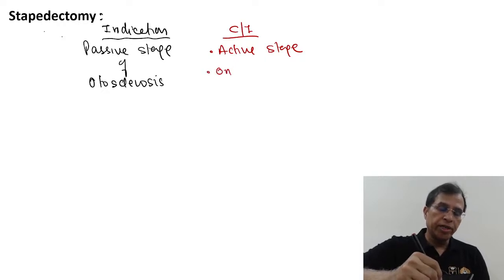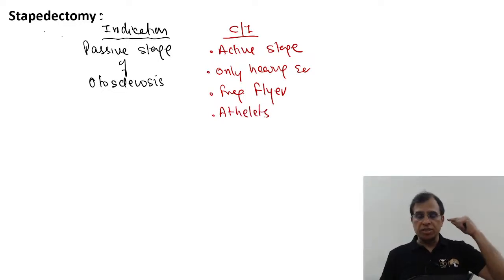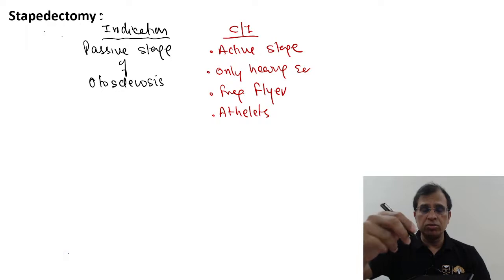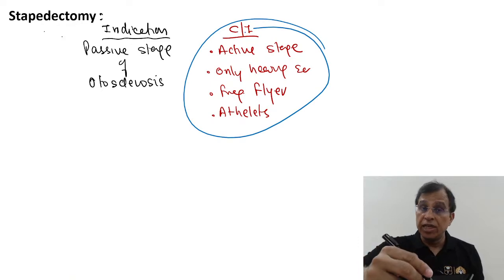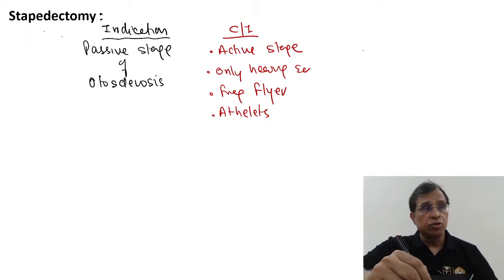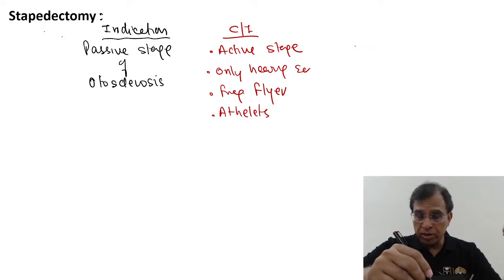Then only hearing ear you cannot do. Frequent flyers who take flights very frequently, and athletes, people who jump and run too much, because we put a prosthesis that will move from its place and create problems for the patient. So these are some of the contraindications. That's why, you know, drug of choice, sodium fluoride, is so important. In all these patients, even if the patient wants to get a surgery done, you cannot do the surgery because they are contraindicated. So the patient says, you are not doing surgery, do something. So what is the something? The something is sodium fluoride. In all these cases, sodium fluoride.